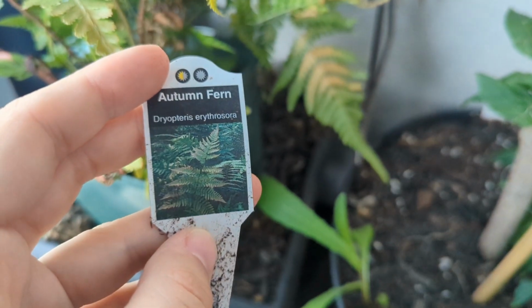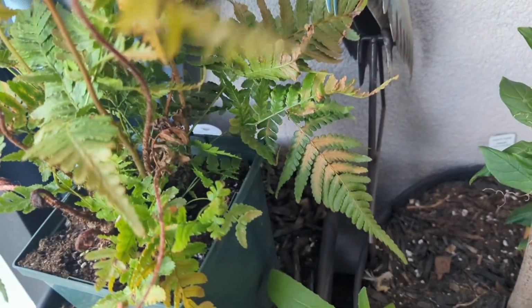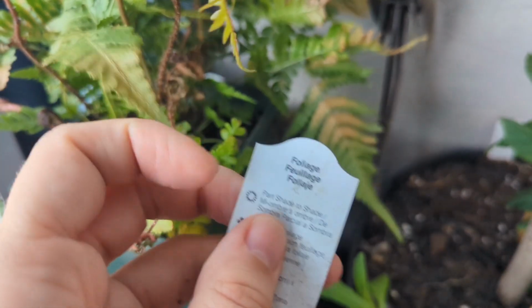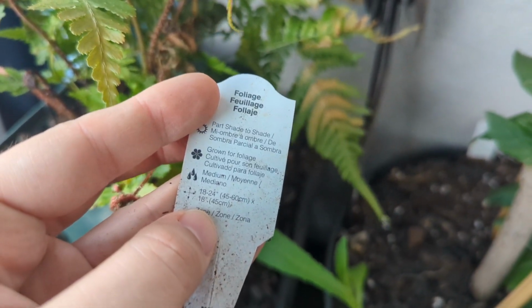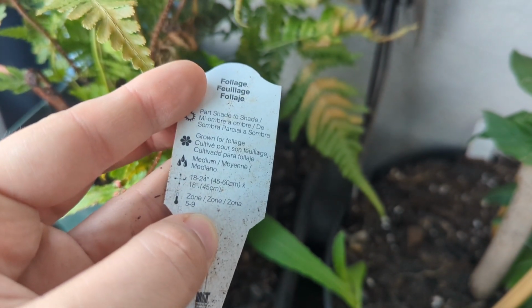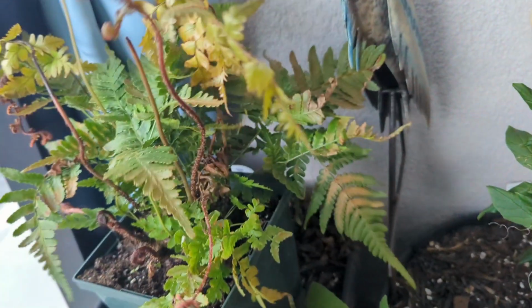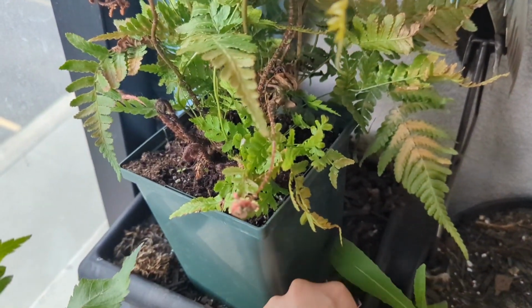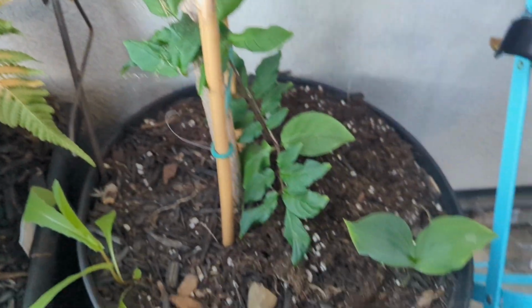But this one is quite nice. It's shade to part shade, and the leaves go orange if there's a little bit more light on them. So I thought I'd try them over here. This one also gets up to 2 feet tall, so it can get big. But I wanted to try it over here to see if I could get that orange coming out. But it's still quite a shady spot. This one's zone 5, so it might not. Well, I don't really expect it to survive the winter.